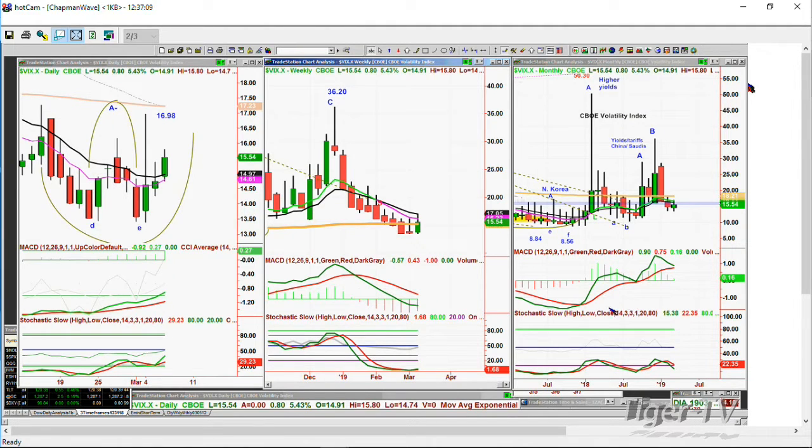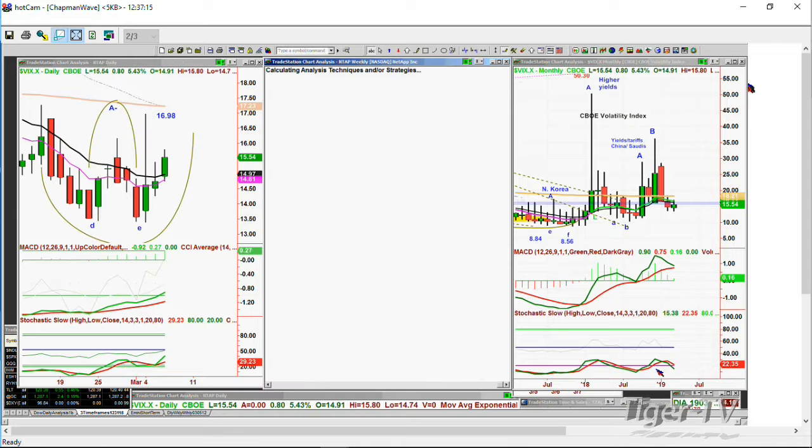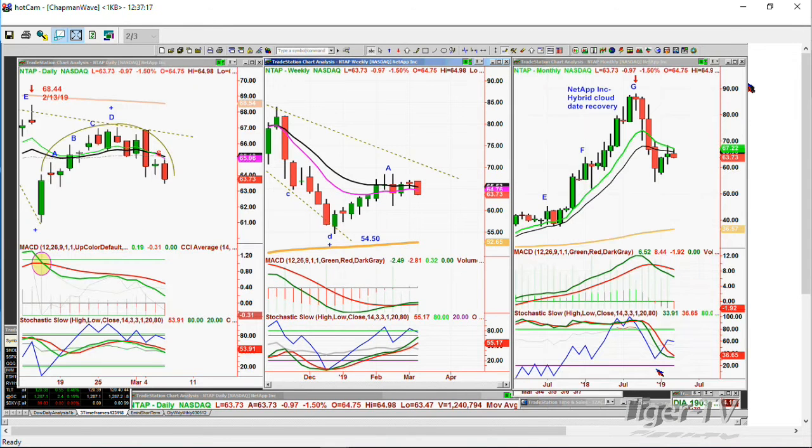If I would look at, where was it? Yes, NTAP. NTAP, I discussed that the other day. Now it's having a deeper decline. It's down 97 cents to 63.91, making that arch formation. And it had kind of a little bit of a bounce yesterday. We looked at it, and my initial reaction was yes.